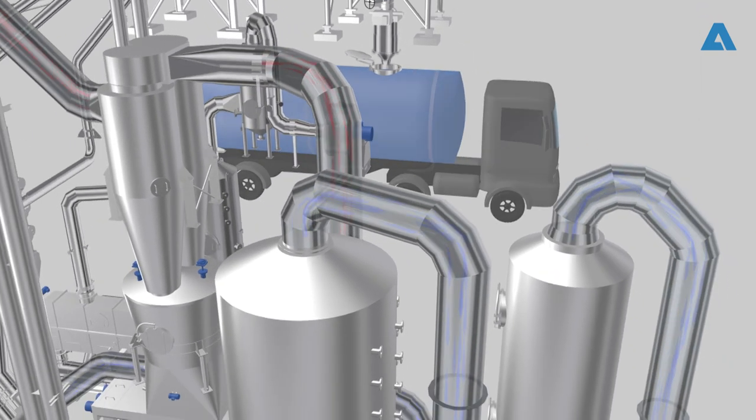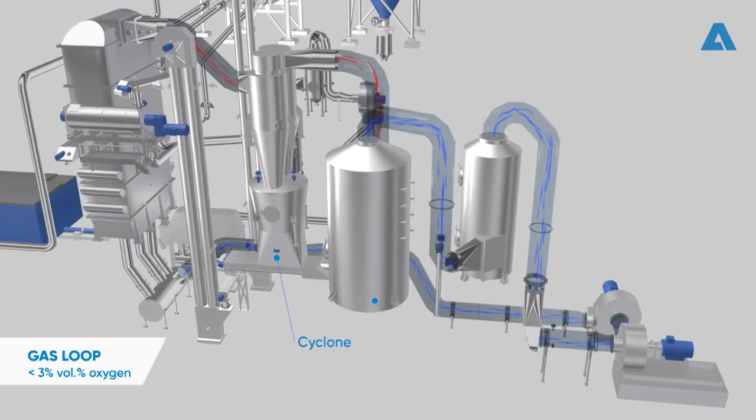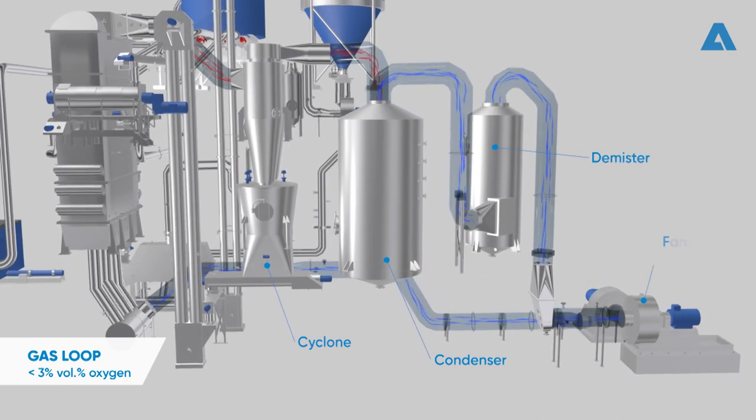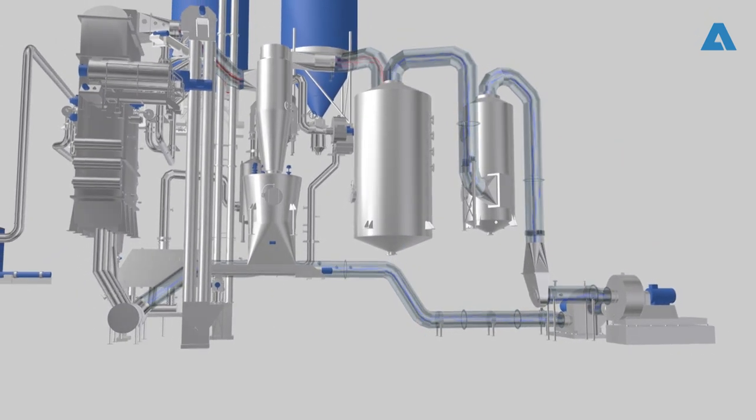The exhaust gas from the dryer is de-dusted in cyclones, and the evaporated water is removed in a condenser. Fans circulate the drying gas through the system. The inert gas is generated by the sludge itself.